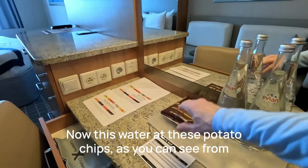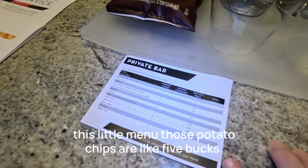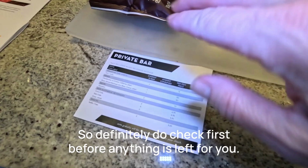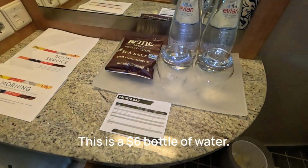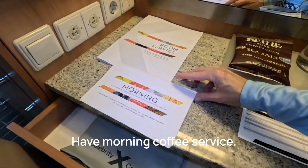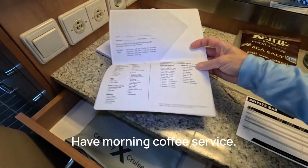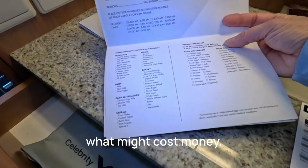Now this water and these potato chips, as you can see from this little menu, those potato chips are like $5. So definitely do check first before anything is left for you. This is a $6 bottle of water. This is nice. They do have morning coffee service. So you can see here what is complimentary and what might cost money.